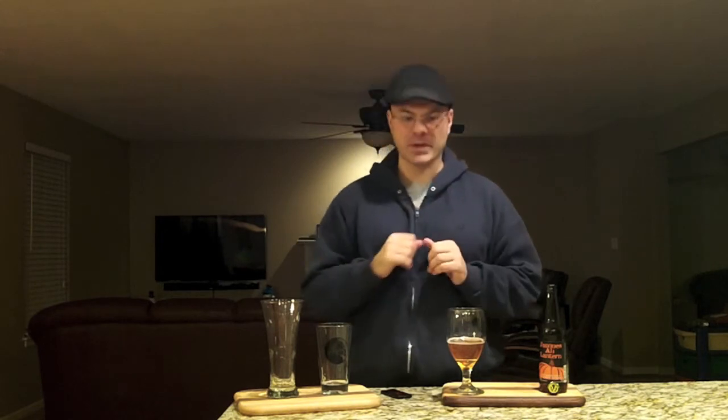Be right back. Hey guys, I'm back, and first and foremost, I looked at the bottom corner of the bottle here, and I forgot that Evolution Craft Brewing does really good labeling on their bottles, and it actually says 20 IBU. So my guess was actually correct. When I took my notes, I wrote down about 20 IBUs, because that's where a lot of these pumpkin beers come in.